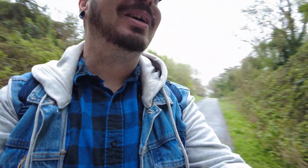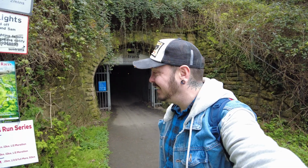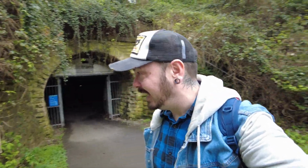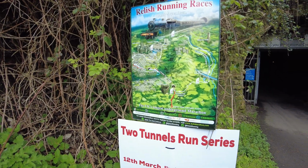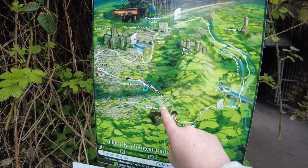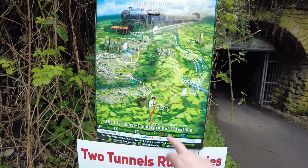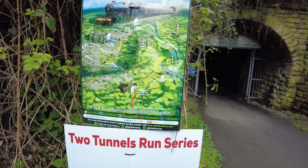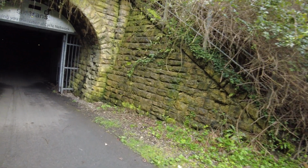But yeah, here we are in front of the Devonshire Tunnel. I am so excited. Look at this. Look, it's got everything you need. There you go, Devonshire Tunnel, and then we're going to go down to the Coombe Tunnel. Like I said, we'll split it out, so the moment we come under the Devonshire and we finish, our second part will be Coombe Down. And yeah, here we go.